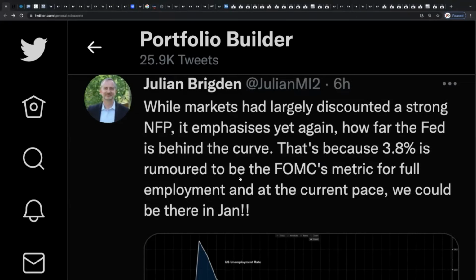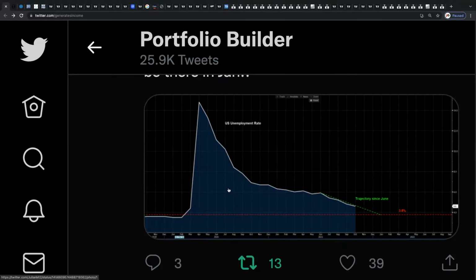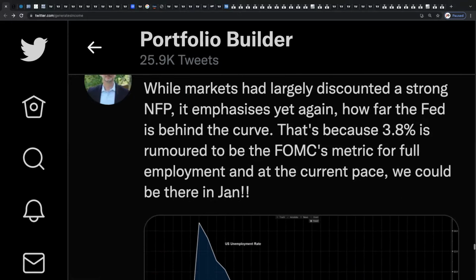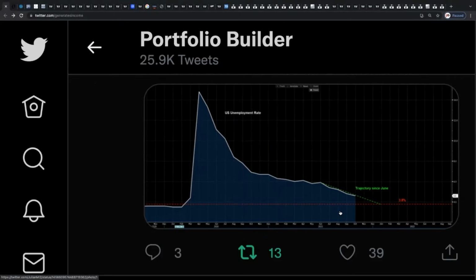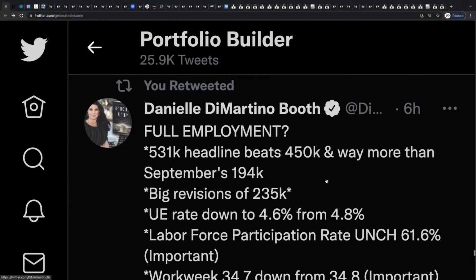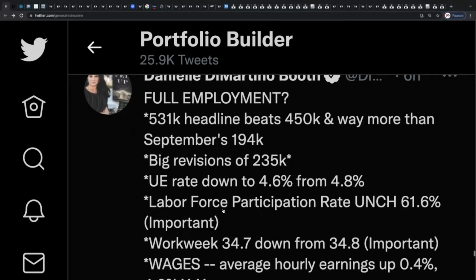Julian Brigden is saying we're going to hit the low unemployment target by January if we keep 500,000 jobs coming in. Sure, but our labor force participation rate is way low. It's 5 million jobs short. So that means wages are going to start to skyrocket if the labor market gets tight, and that's going to start squeezing profit margins, especially for your growth stocks. Okay, and that's what Danielle DiMartino Booth is pointing out.